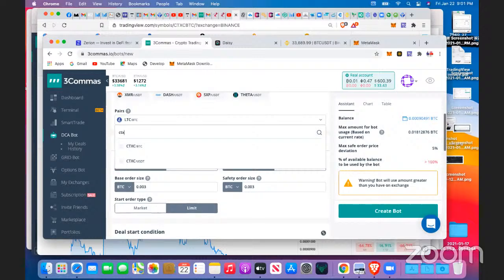Now listen, there are things that are very fundamental here. What are those things? Number one, we have what is called quote and base. What is base and what is quote? Base simply means the currency that you want to buy. Quote simply means the currency you have that you want to use to buy the base.